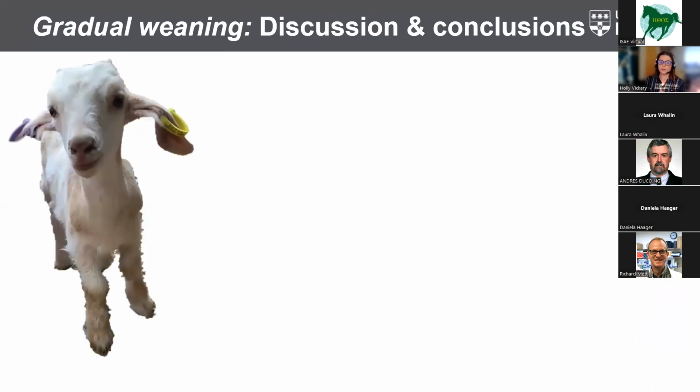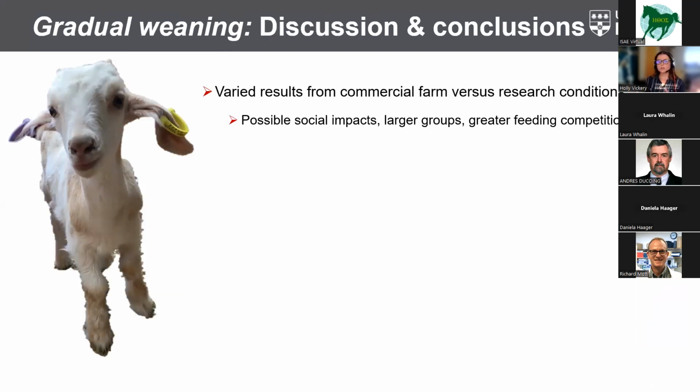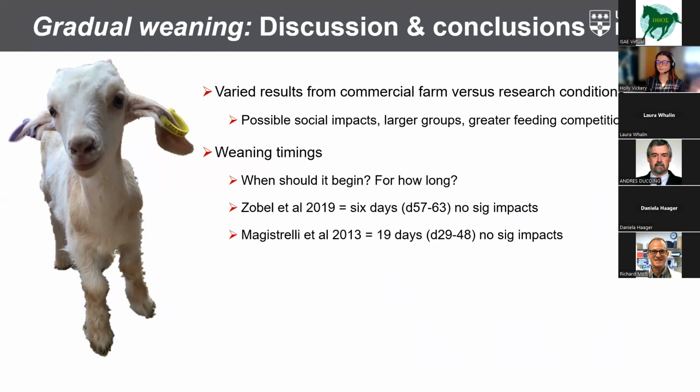So, gradual weaning, discussion and conclusions. Well, the results were varied between that commercial farm versus the research conditions. So there are possible social impacts, and they had larger groups on the commercial farm, which could have caused greater feeding competition, which is likely to impact how successful that milk removal and reinstatement period is.